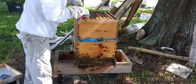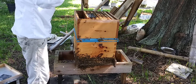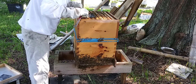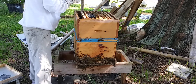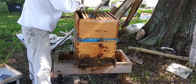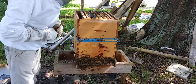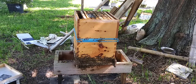Oops, what's going on here? Oops, we didn't like that. What am I doing? Get out of the way, guys. And my smoker quit on me. There we go. Got a little piece of here, close there. And so that's about it. I just gotta clean off this lid and close this up.